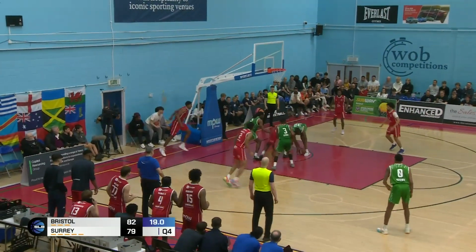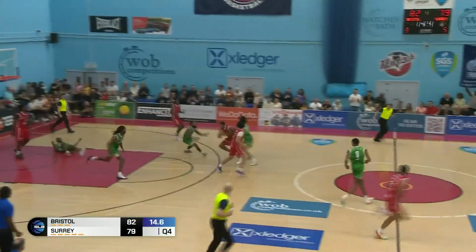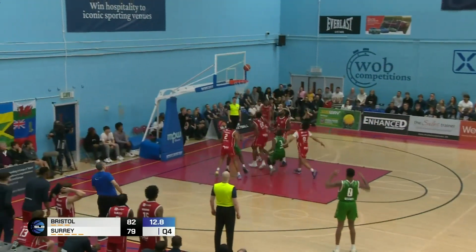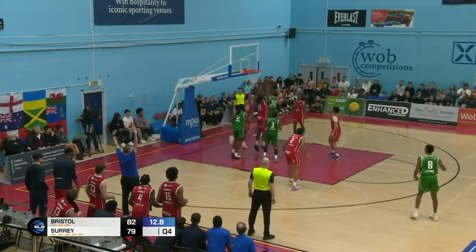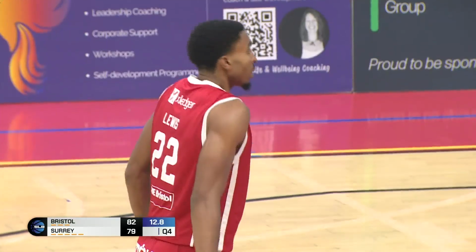Can't get it to go. Offensive rebound though, and it's blocked by Kendall Lewis. Flyers can leak out in transition. It's going to be a foul. 12.8 seconds left. Big pair of free throws coming up. And look at this scramble as well on that last possession. 2 in game with 12 seconds to go.